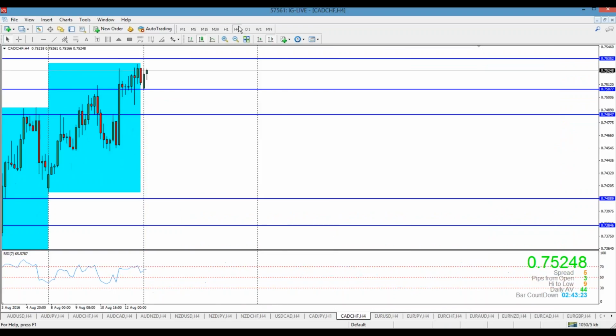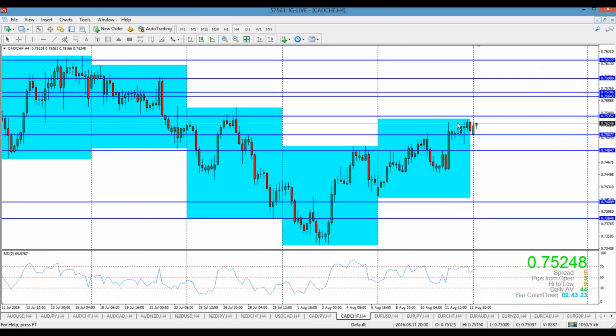Well, the good thing is that it was the high of the previous week, and also we have another line that I've marked out, which was from a previous month's high or low. So which means there is good resistance here. There are two patterns coming in, so I'll be pretty keen on exploring this trade on Monday.